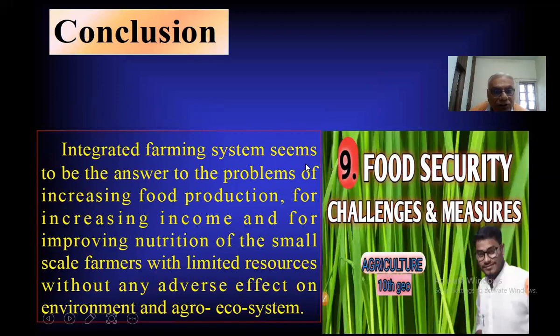Conclusion: the integrated farming system seems to be the answer to the problem of increasing food production, increasing income, and improving nutrition of small-scale farmers with limited resources, without any adverse effect on the environment and agroecosystem. The integrated farming system is also known as the biological integrated farming system. Throughout the world, farmers are adopting the integrated farming system because if we adopt this system, then we maintain soil fertility and sustainability for a longer time. So for the food security problem, we have to follow the integrated farming system. Thank you very much.